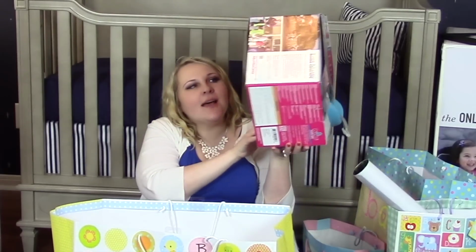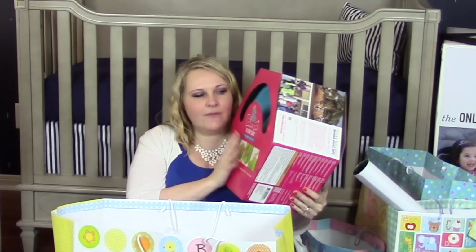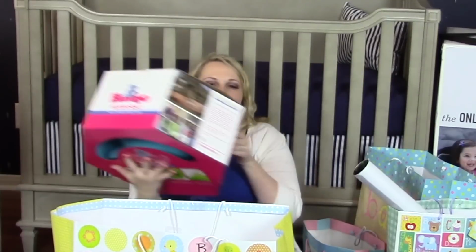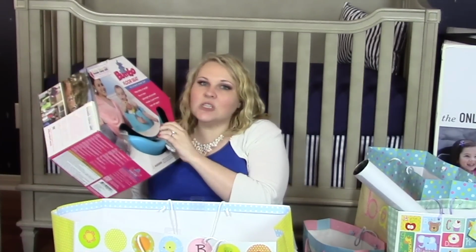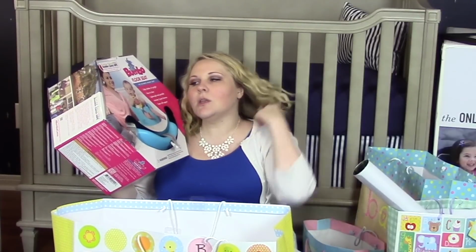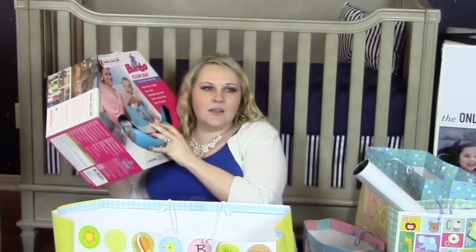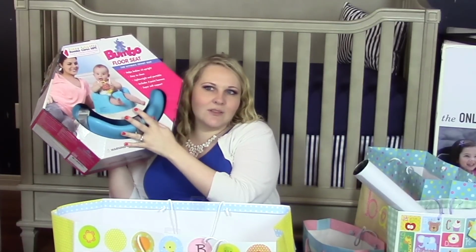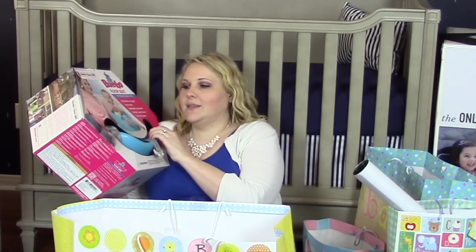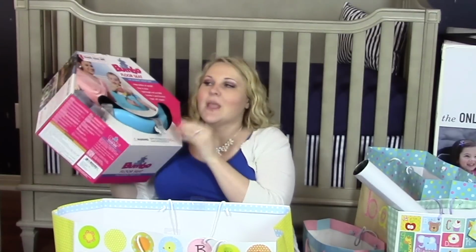Next up, we got the classic Bumbo. I know they make a lot of different kinds of things now, very similar to this, but I've always liked the classic one when nannying and working in preschools. I especially wanted it for when he's still kind of small, but I want to teach him early on. So when we're working on his learning wall, we'll have a little seat for him, and also a good place to seat him when we're doing stuff around the house. And I just love these things.